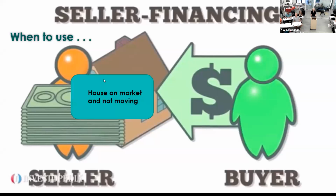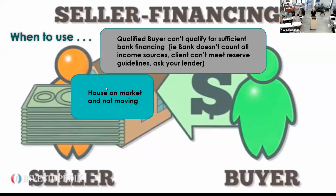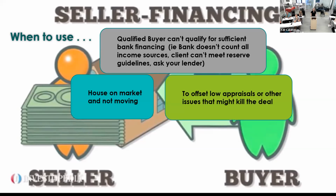You could use it when the house is not moving, when you have a qualified buyer who just can't get sufficient financing from the bank. There could be any number of very legit reasons. For example, maybe they have a huge amount of stock options. Banks don't use stock options when they count their income. So the guy still has plenty of resources, and he's still a very qualified client. There could be any number of reasons why they're still a great client, but the bank won't do the financing that they want. They won't do quite as much financing as they need.